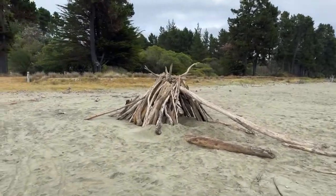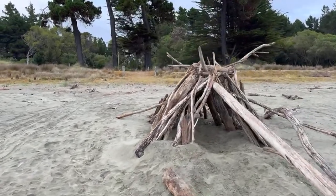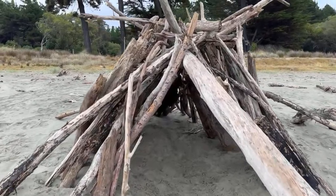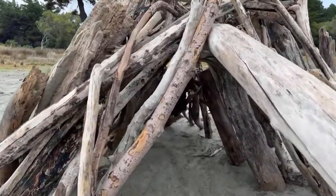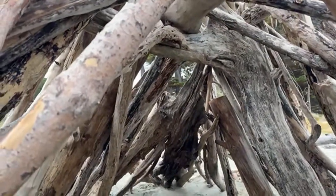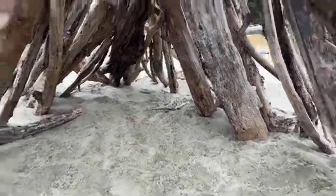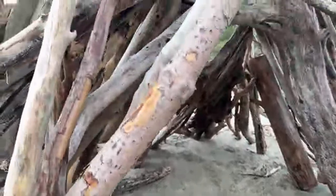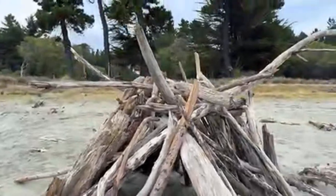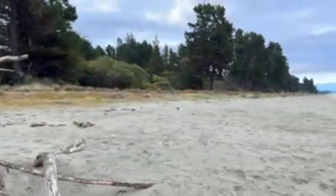Sometimes I'm amazed when I see these structures, the effort people put in there. I go a little bit closer. I mean, this is pretty serious, isn't it? This is pretty cool. I just go right in there. Look at that. Look at that. It almost feels that somebody has stayed here overnight, but it's pretty solid. You almost need to have a building certificate for that. It's pretty cool.